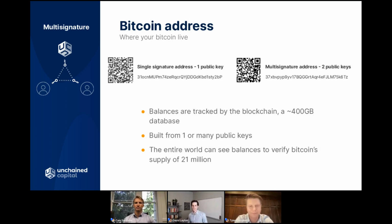So the first term, as always, is going to be Bitcoin address. This is where your Bitcoin lives. There are 2 examples of a Bitcoin address. One is a single signature address. This was built using 1 public key. The one on the right is going to be a multi-signature address. Multi-sig addresses are built using 2 or more keys. So looking at them, and especially looking at the QR code, you can't tell the difference. Once you spend from an address, you can get some more information that could tell whether it's a single sig or a multi-sig. But just looking at these, they're pretty identical.